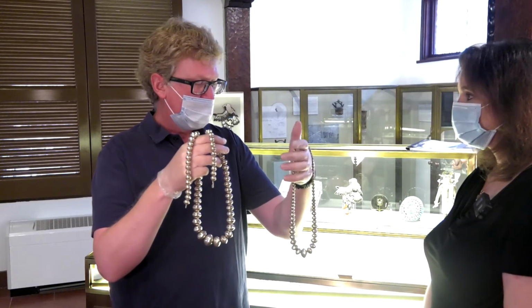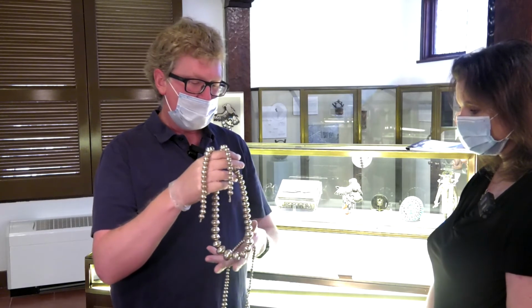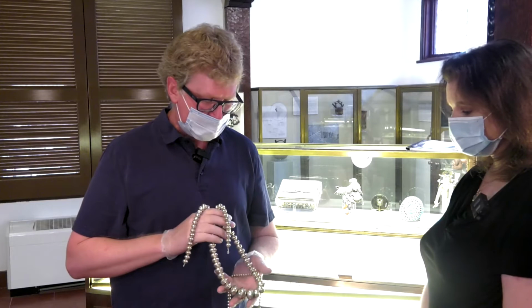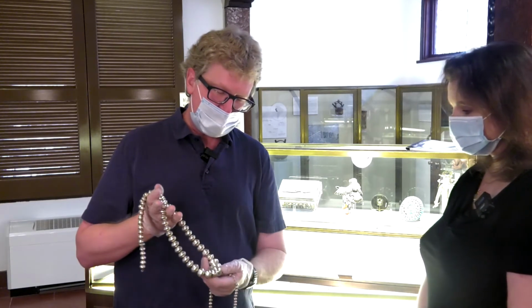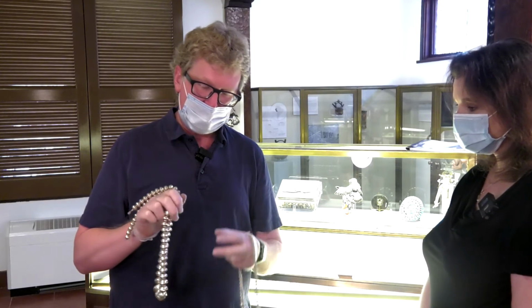this is two sisters, Ella and Eva Chai. They lived closer to Zuni. They were Navajo in background themselves, and they have this really distinctive form. So this is an incredible amount of work. So each of these beads is carefully graduated, so it will lay nicely on the wearer's neck, getting progressively smaller.